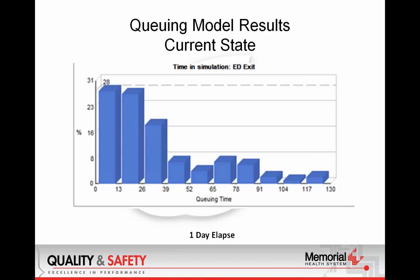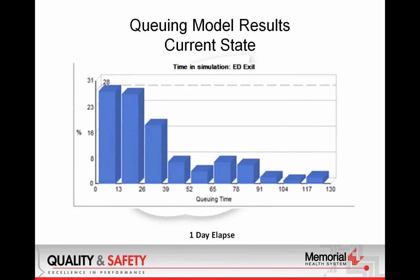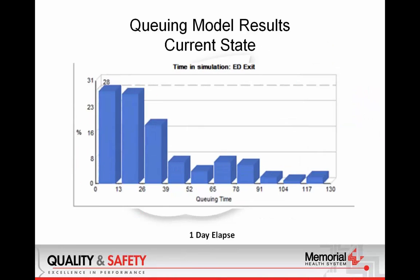And this was our current state with one tech assistant. As you can see, this was through 1 day. Our maximum wait time was up at 130 minutes. And within that 45-minute block, actually, this one didn't look so bad. It was 50, 60, 70% there. But look what happens when we added the second. Within 12 or 13 minutes, we went from 28% to 41%. And the longest time a person waits went from 130 minutes to 95. So this whole thing has been shifted to the left.